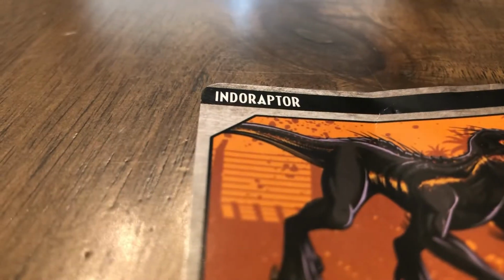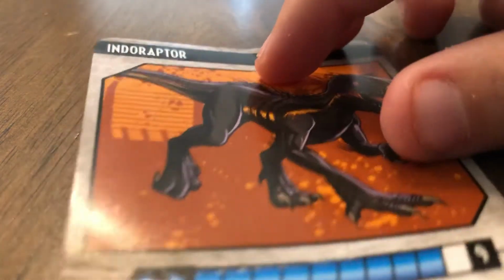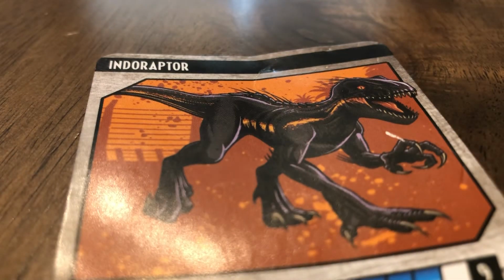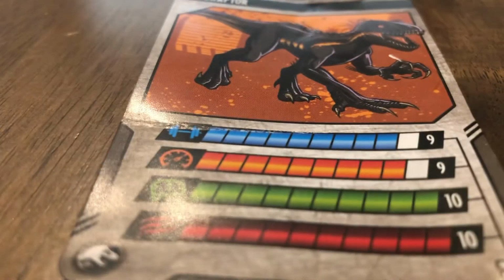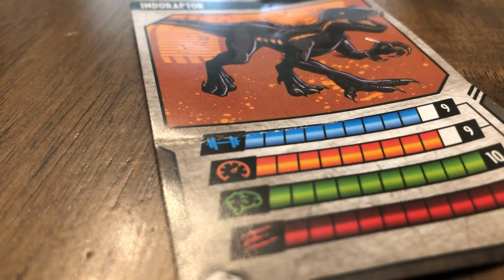Anyway, here is the Indoraptor card. We'll show the picture first. Just trying to get it about here so you can see the picture. Looks like a splotchy orange background, just like Pachycephalosaurus, like near a house, because there's wood there and I just love that. Now up to the stats. Strength, 9. Speed, 9. Just moving it so we can see it a little better. Intelligence, 10. Aggression, 10.